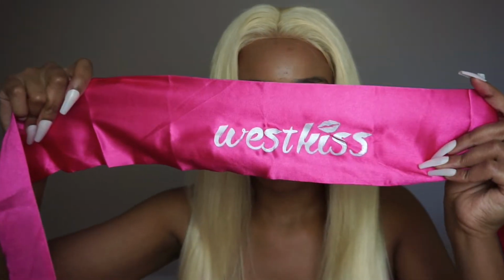Once the elastic is on, I think I won't be having too many issues. I'm using a headscarf. How do you do these things? This is not even the middle. This is on the side. Wasted. This is becoming too much.